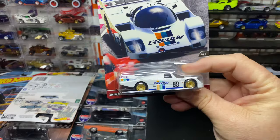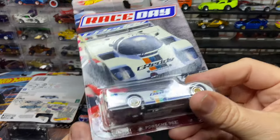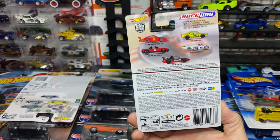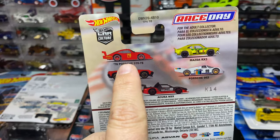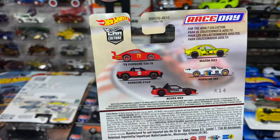And then I picked up this Porsche because I think it's cool. It has the Gretti livery on it. It's a Porsche, there you go. It's a Porsche 962. I have another casting of this. I'd like to get that Porsche. That's cool, that Momo livery with the whale tail. That would be cool to have.